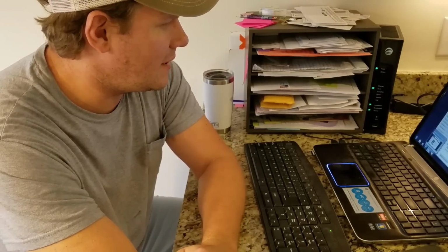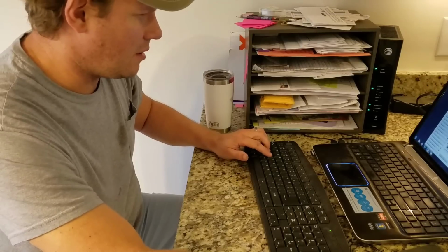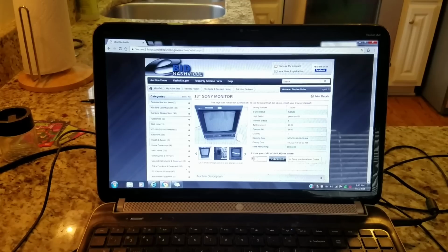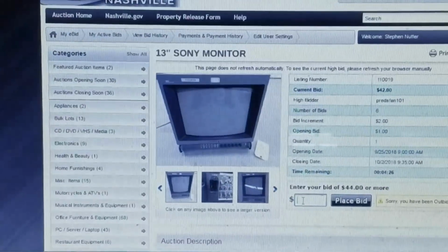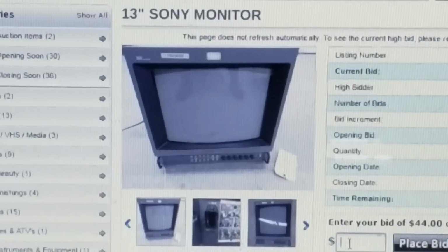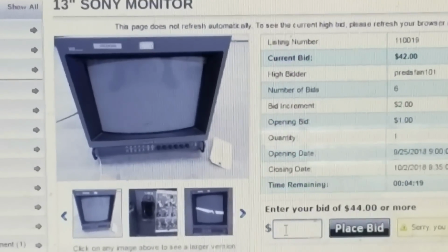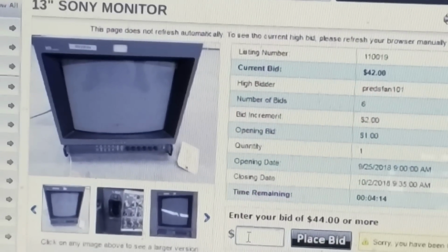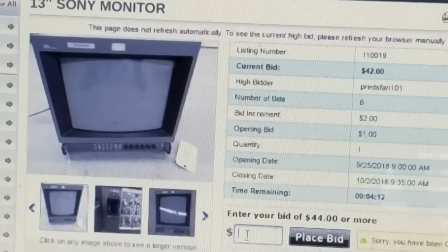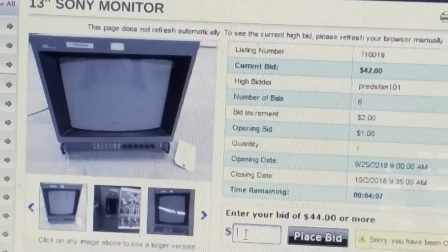So let's get a closer look here while I'm thinking about putting a higher bid on this. Let's attempt to zoom in a little bit. This is a 13-inch. It's jerky, I'm sorry, that's probably from the LCD screen on the computer, but you can see it's up to about $40. It's not tested. I originally bid $40, and somebody's come along and knocked me off the bid. It's got 4 minutes remaining.